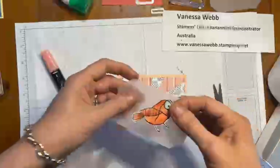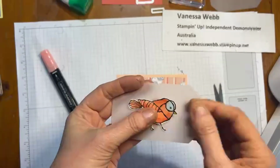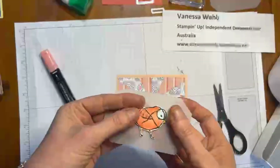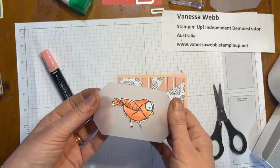and stick that down. I don't know if you guys can hear my husband. He's making a bench for our laundry upstairs. So if you hear any drilling or hammering, that's what that is. It's not happening in my craft room.